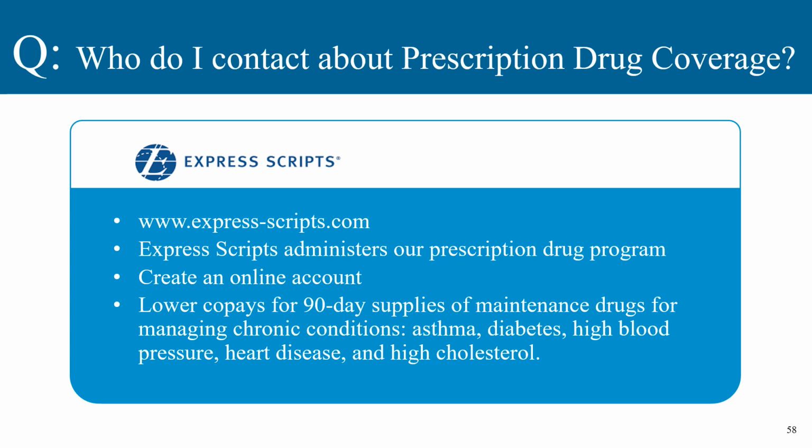Express Scripts administers our prescription drug plan. For your convenience, members can create an online account by logging into express-scripts.com. Prescription drugs can play a vital role in maintaining or regaining your health. Prime Healthcare offers lower copays for a 90-day supply of maintenance drugs that help manage chronic conditions, including asthma, diabetes, high blood pressure, heart disease, and high cholesterol.